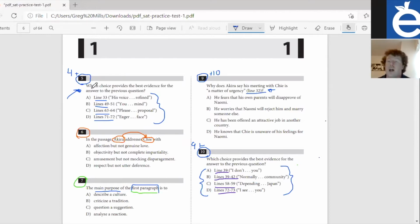When we underline them, we don't have to dig through. We don't have to look for them. We already know that they're underlined. We can just automatically go to those parts of the passage and look at them.